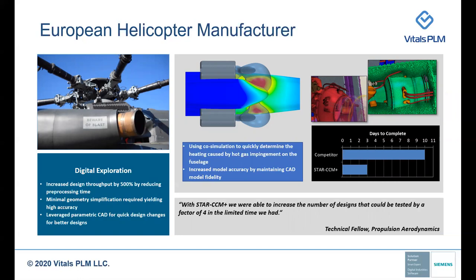So all this was achieved by the sophisticated options available in STAR-CCM+. Here, the pre-processing time can be reduced by 500%, so that there would be a design throughput increase of 500%. And with the minimal geometric changes, there's high accuracy, and the digital twin of the actual systems is quite resembling because there are not many changes in the geometry.